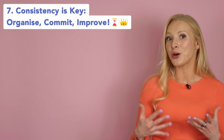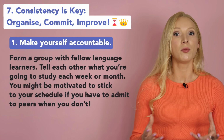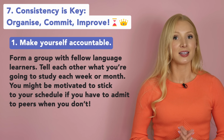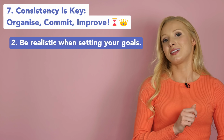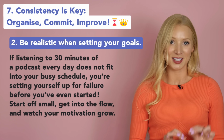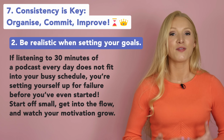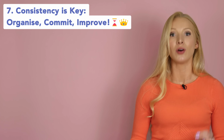If you struggle to stay committed, here are some tips. 1. Make yourself accountable. Try to form a group with fellow language learners and tell each other what you're going to study each week or month. You might be motivated to stick to your schedule if you have to admit to peers when you don't. 2. Be realistic when setting your goals. If listening to 30 minutes of a podcast every day does not fit into your busy schedule, you are setting yourself up for failure before you've even started. Start off small, get into the flow, and watch your motivation grow. Being an independent learner is hard and it is not for everybody.